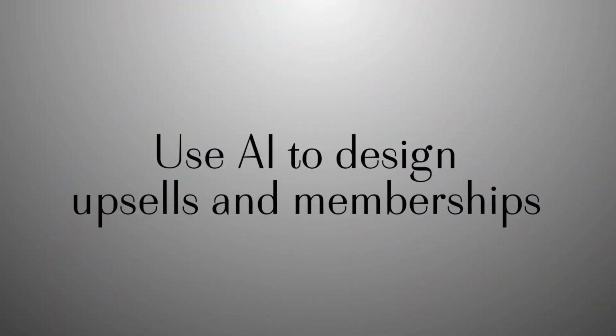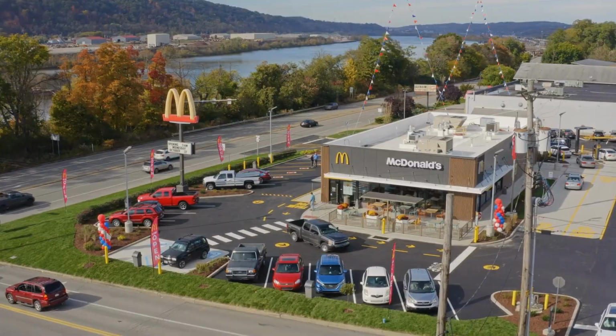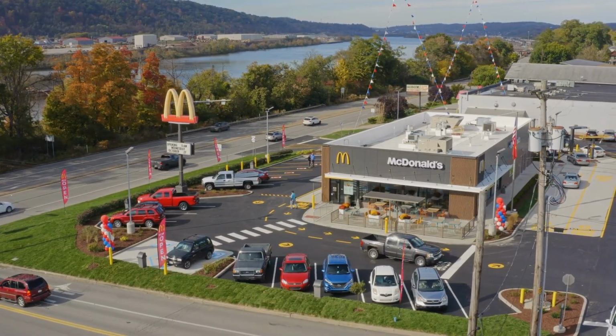Use AI to design upsells and memberships. So let's think about McDonald's. You already gave them your order, you were already buying, but then they add that one little question. Would you like to supersize that? And it turned everyday sales into billions in extra profit, and for me, extra French fries. And that's exactly what upsells and memberships do for your salon and your existing clients.